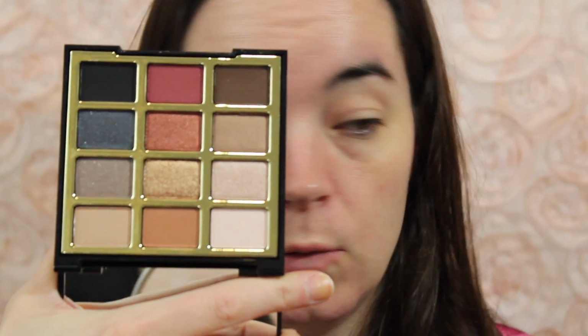I did also buy the Milani Bold Obsessions palette. This was at Walmart. It's I think $20 on the Milani website, but it was $14.94 I think at Walmart. And I haven't used this yet, but this is a really pretty palette. I love Milani and I love that they're doing bigger palettes like this. I just think that's really awesome. $20 is a lot. $14 I was okay with. So I didn't have to pay for shipping.